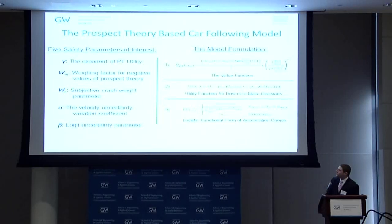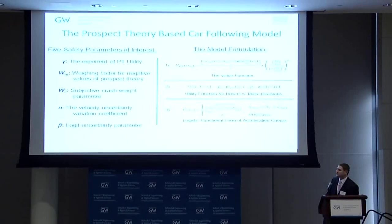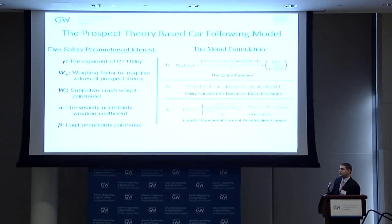And then the final equation, equation number three, chooses your acceleration at that time step based off of your maximum utility. Now, in this model, there are also five safety parameters of interest that I use throughout my study. And these are the parameters that give us our driving safety behavior. The first one is gamma, the exponent of PT utility. A higher gamma is associated with wanting to achieve your desired velocity, and a lower gamma is associated with being more crash apprehensive. WM is a weighing factor of negative utility. It's a general risk averseness term. WC is a subjective crash rate parameter. It's an indicator of how aggressive you are in near crash scenarios.